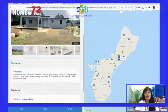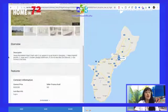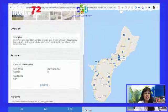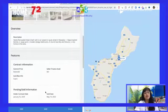Okay, we're gonna look at the pictures shortly, but here we are. It's newly renovated. It has a 2-car covered carport, and it's on a quiet street. It's a Napa-inspired kitchen. It has a large yard, modern design bathrooms, brand new tile fixtures, nice home in the area. Okay, so let's look at the other details right here.